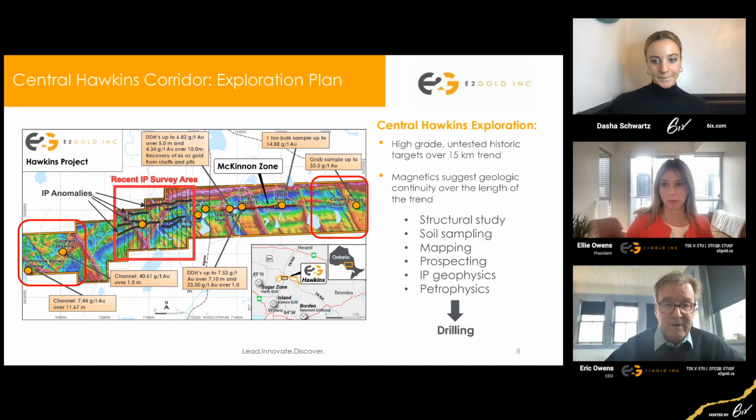We have a fairly robust exploration program planned for the summer: geology and prospecting, as well as geochem and trenching. These will all hopefully, and I'm sure they will, lead us to some targets developing for the next drilling program further into the fall. We hope you'll continue to pay attention to us, because we have not only a robust program, but a very dedicated crew of people out there that are anxious to get out in the field and get working.